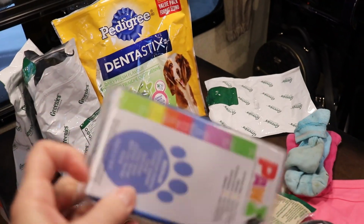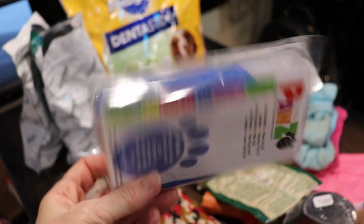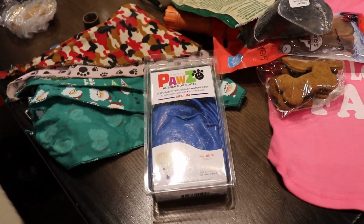And then when Wrigley was having problems with her paws, I bought these. They're actually too small for her. Yeah, I don't know what I'm going to do with those. Maybe I'll see if somebody has a dog that they work for. One more thing that... I'm tripping on everything now.